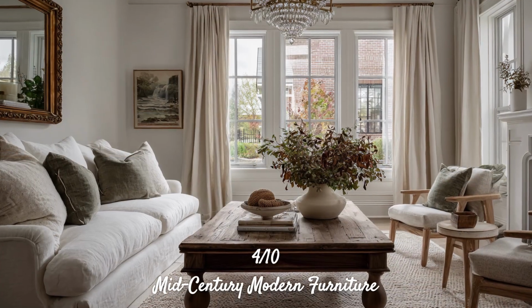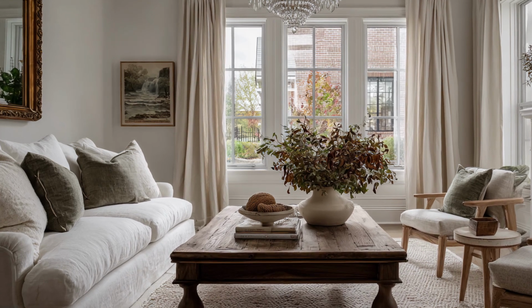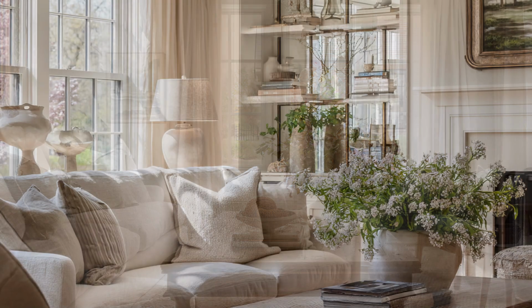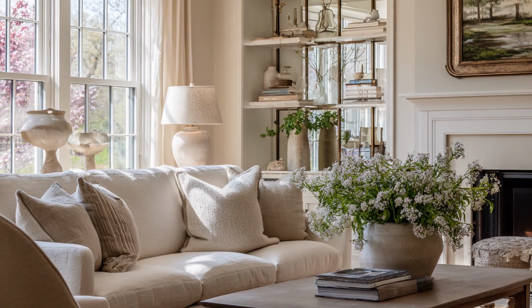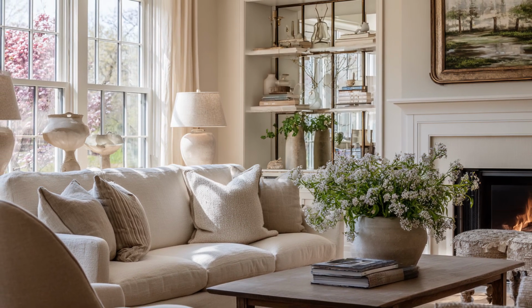Mid-century furniture is a West Elm staple, and it works beautifully in vintage-inspired homes. Low-profile sofas, tapered legs, and walnut finishes blend simplicity with elegance. These timeless pieces offer clean lines and functional beauty, grounding your space with style that never feels outdated.